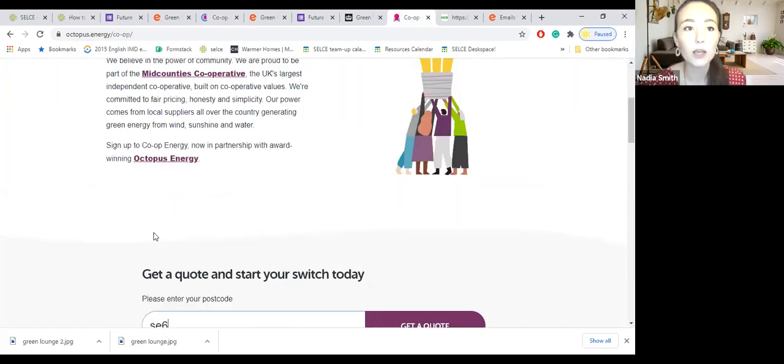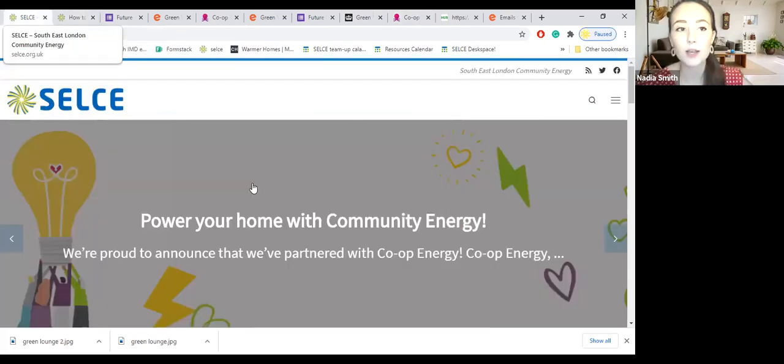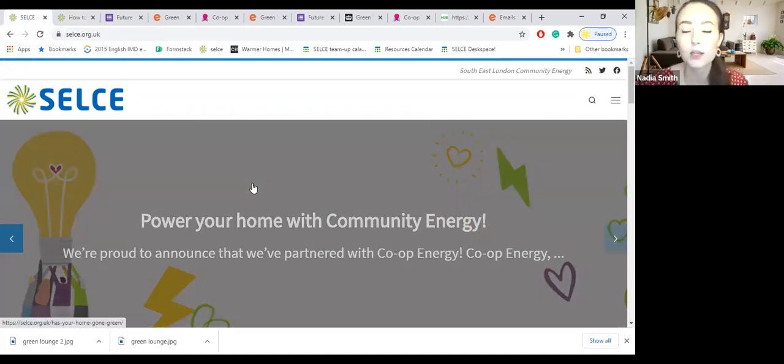But yeah, if you haven't switched supply and you're still with one of the big six, definitely check out how you can switch and check out the different deals you can get. Because if you're looking to save money and go green, it is one of the easiest things you can do.